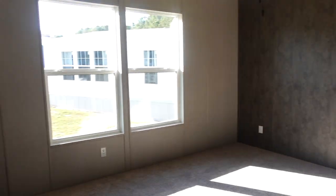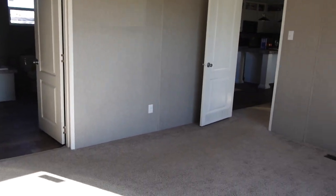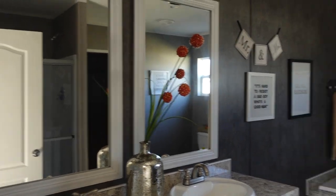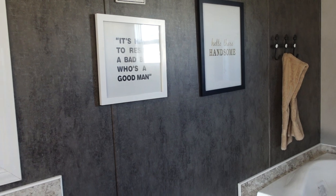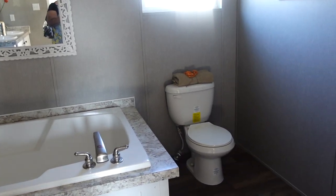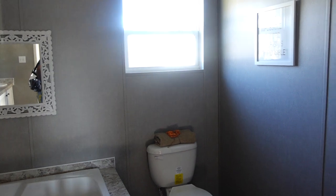So here's your master. Oh, I love the two-tone. You got the dark feature wall and all the rest of the walls are a light gray. Really nice. So all of this is the master. Finding the light, you guys. This is the master. Through this door is the master bathroom. You've got 2 sinks here with 2 cabinets. You got your large tub, toilet, sink above, window above the toilet, and here's your shower here. Really nice.